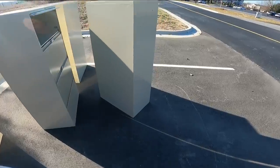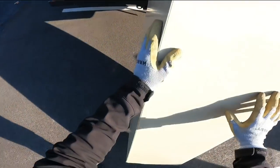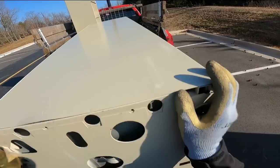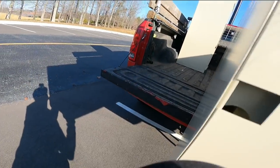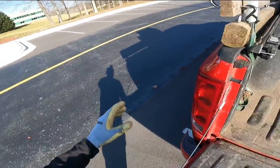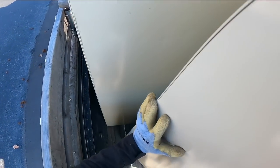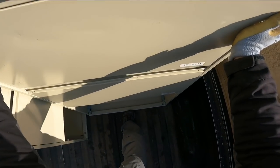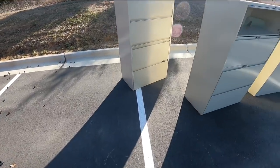Probably back up a little bit better. Be able to make all these stand and not have to worry about laying them down.